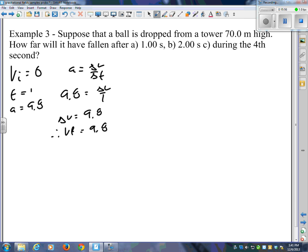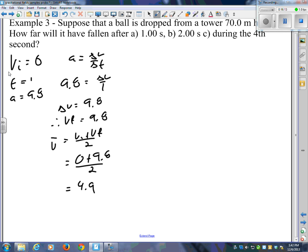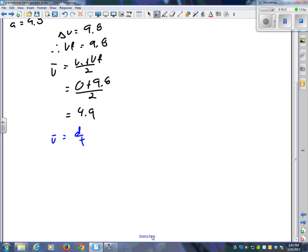And so if the final is 9.8, then my average is going to be VI plus VF all over 2, 0 plus 9.8 over 2, or 4.9. Meaning now V bar is equal to D over T. 4.9 equals D over 1 second. How far has it fallen after 1 second? 4.9 meters. I'll pause there for a second and let you jot that down.